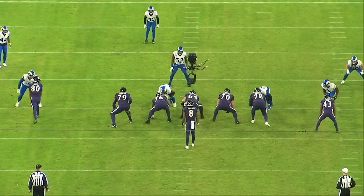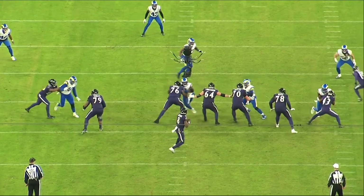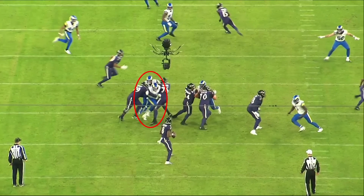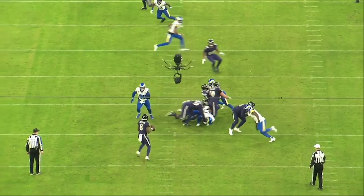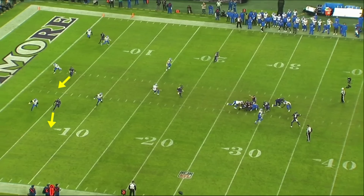Zay Flowers' game-tying touchdown against the Rams on Sunday was a product of Jackson resetting from the top of his drop to buy time and to change the angle of his throw. Jackson sees the defensive end crash hard inside and can feel the pressure coming around the edge of his right tackle. By resetting proactively instead of waiting at the top of his drop, he buys enough time for his routes to develop downfield. The Ravens had to throw to the end zone here because of the situation. Flowers is his best bet, but Jackson needs Agholor to clear the outside defender first.